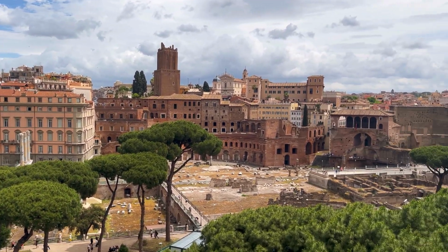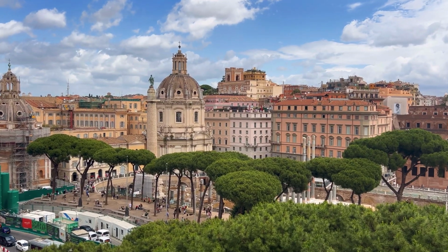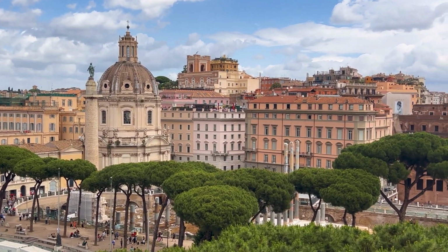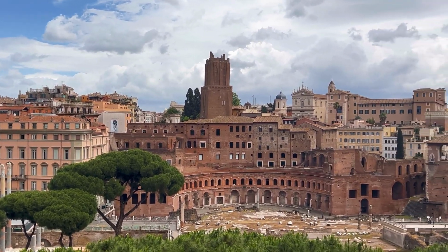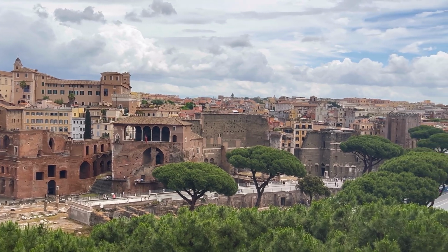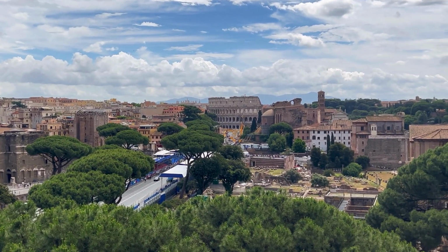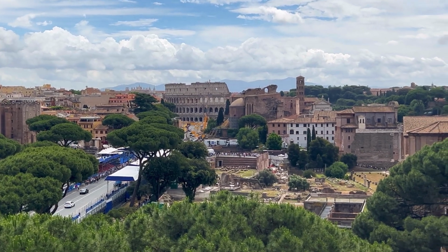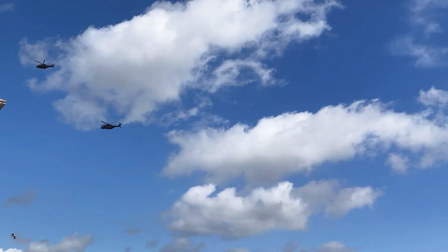Directly in front of you lies one of Rome's most iconic sites, the Roman Forum. From this elevated vantage point, you can see the sprawling ruins of what was once the center of public and political life in ancient Rome. From the top of this monumental structure, perched in the heart of the city, you can experience a 360-degree view of the eternal city that brings both the ancient and modern elements of Rome together.